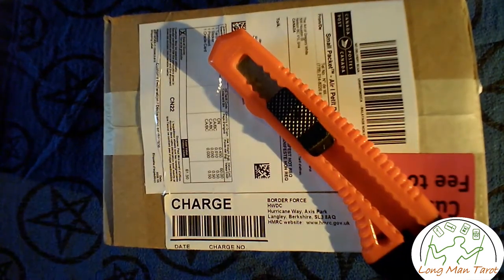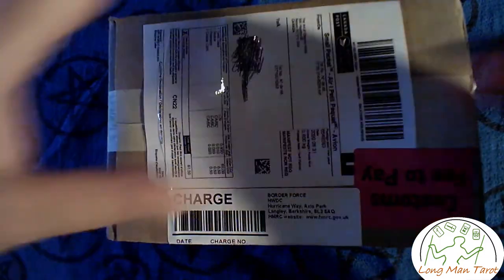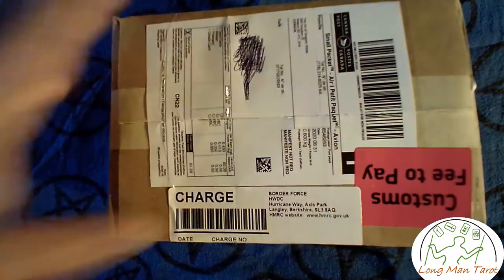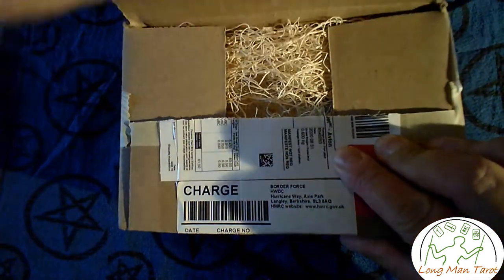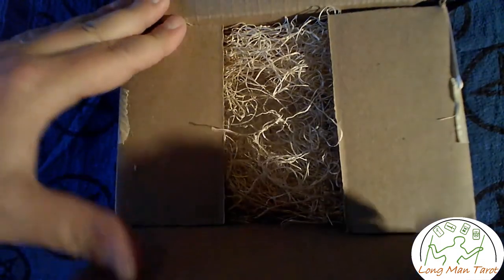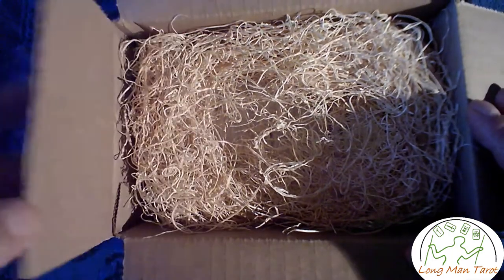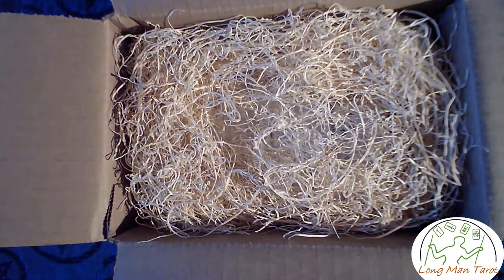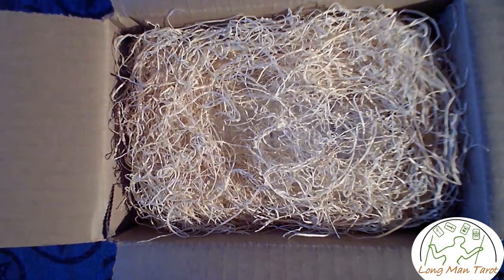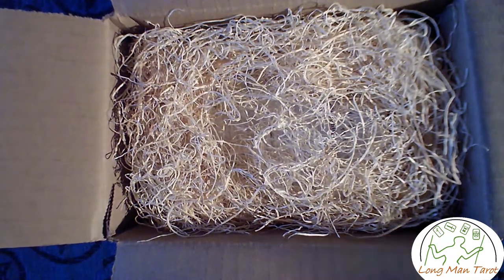So I have my trusty knife and we are going to get on with the cutting. Always terrifying doing this live or on a video, just in case I end up taking a digit off. So customs wise for the UK, it was £15 on top of obviously the price that was paid for the Kickstarter, which I can't remember how much that was. Anyway, here we go, fingers crossed.